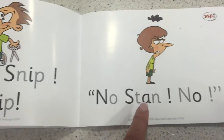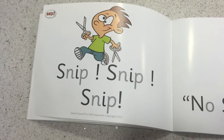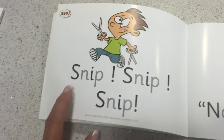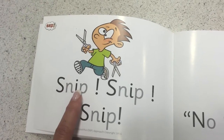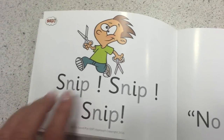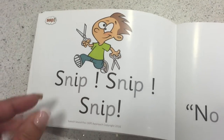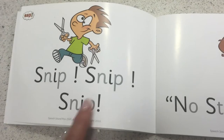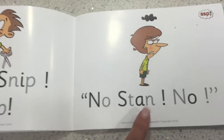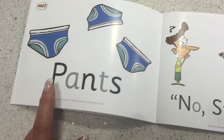Snip, snip. No, Stan, no. So again, every single word, the child can follow the sound, say the word, if they don't recognise the word straight away. Recognising words straight away is because they know the code and they've got automaticity. So it's not a case of them memorising whole words. They know all of these sound picks so quickly, they can go snip, snip. But their brain doesn't need to do that, because they can see it straight away, blend it straight away, so they can go snip, snip, snip. No, Stan, no. But if they do come to a word they're not sure of, they can follow the sound, say the word.